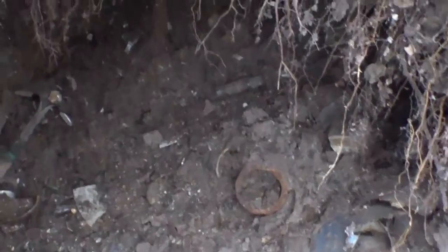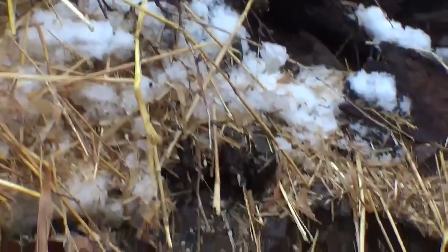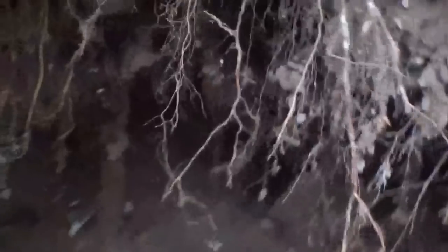I think this thing's getting ready to fall in here. I better get out of here. Yeah, it's getting ready to fall in, I think. I think all that rain and stuff is just kind of sifting through here. You can see all that water. I think it's weakening the hole. So I'm not sure how much more I'm going to be able to dig.